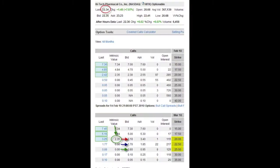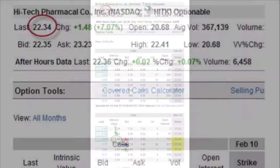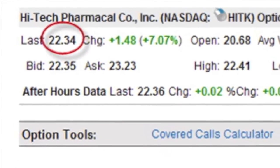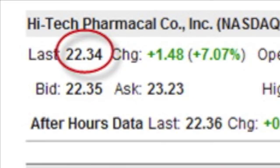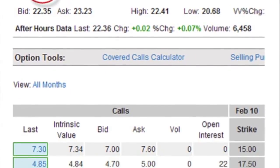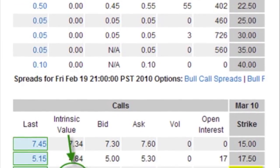So as an example, let's take a look at an example I've taken from my last book, The Encyclopedia for Covered Call Writing. As you see on the screen now, we're going to take a look at the options chain for HITK. In the upper left-hand corner, you see the current price at the time this chart was made was $22.34. So if you look down to the bottom of the chart, we'll then take a look at three strike prices.